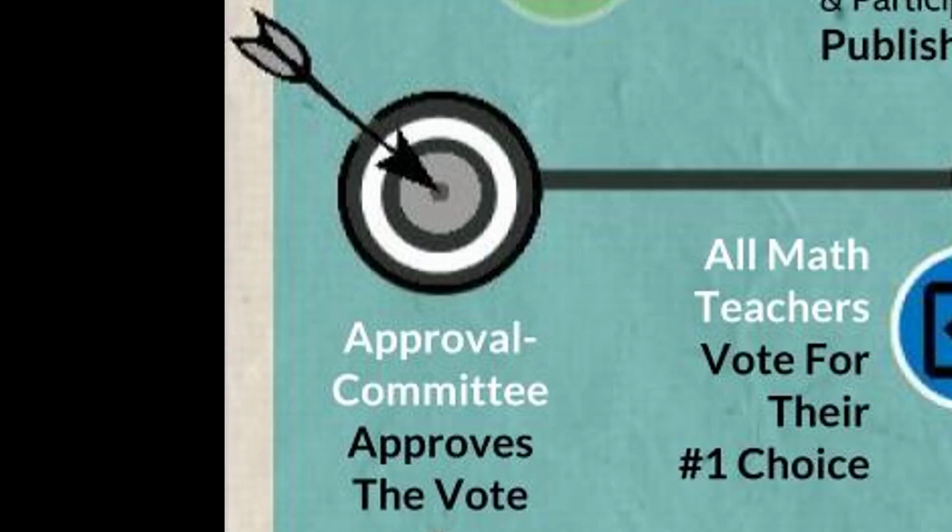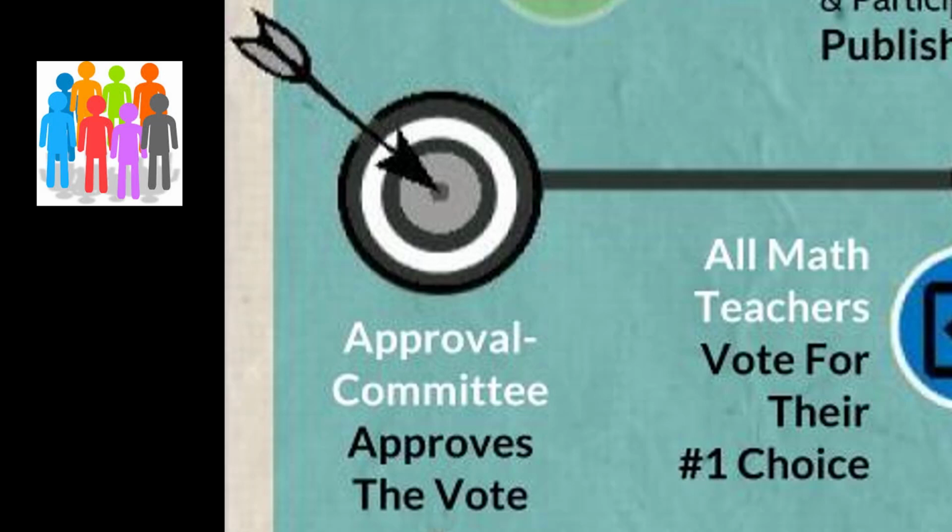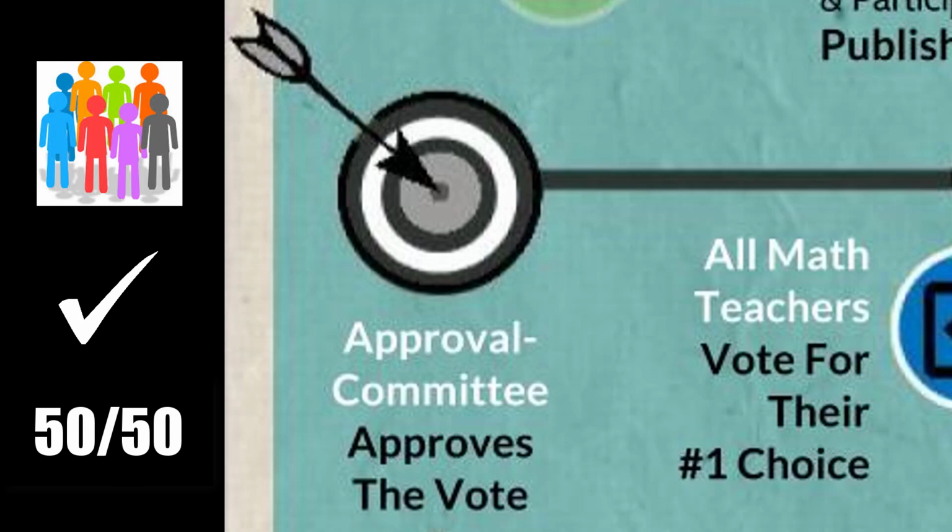Your voice matters. Your vote counts. The voting results will determine the curriculum adopted. To be clear, the approval committee exists only to approve the vote, not to change it, and to make the decision only if the teacher vote is a 50-50 tie.